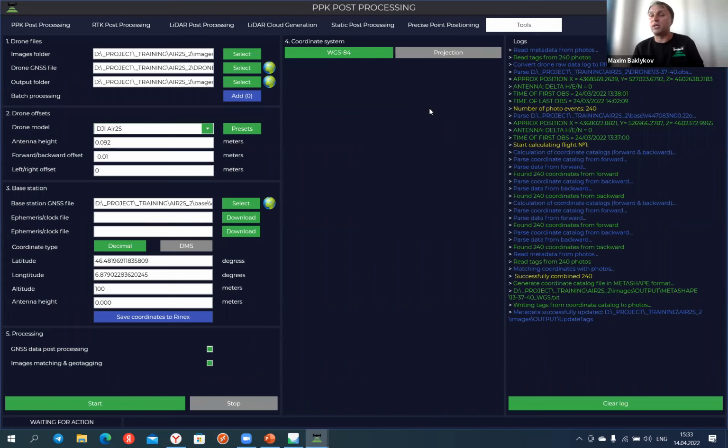So if you get TOPODRONE with a perpetual license, you will get TOPODRONE post-processing with a perpetual license. But of course, we will add additional modules like static post-processing, precise point positioning and so on, and tools and a coordinate converter.